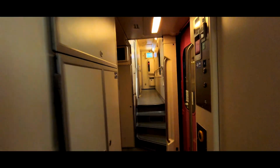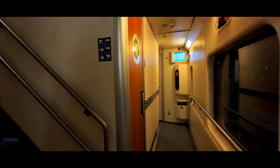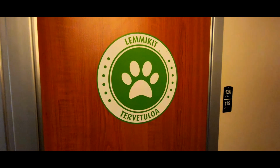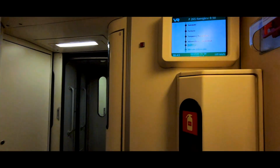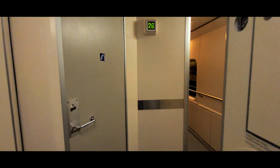All right, we're going to take a walk to the cafe car, and then you would go up that way to go to your upper rooms. This is a dog room, so there are pet-friendly rooms on the train. At the end of the carriage, it gives you a marquee of where the next stop is. And then, to open the door between the carriages, you press the button. And then we're going to walk forward. This is your shower room.